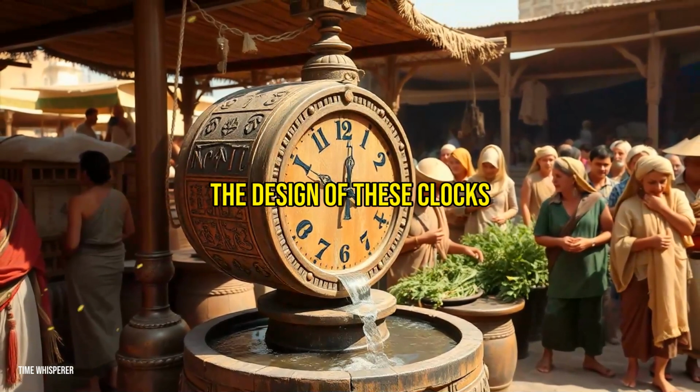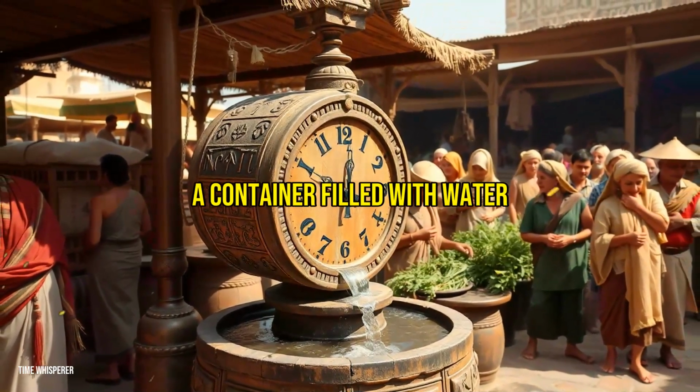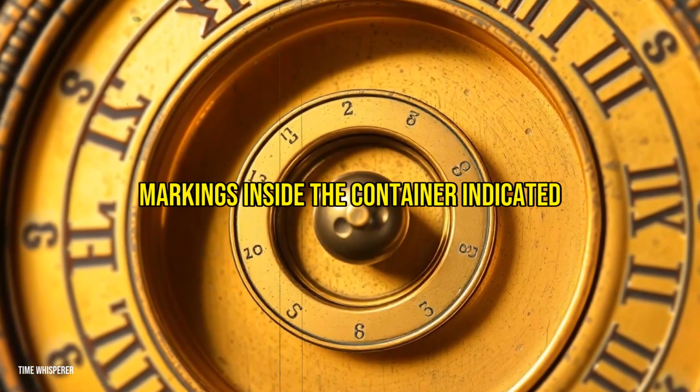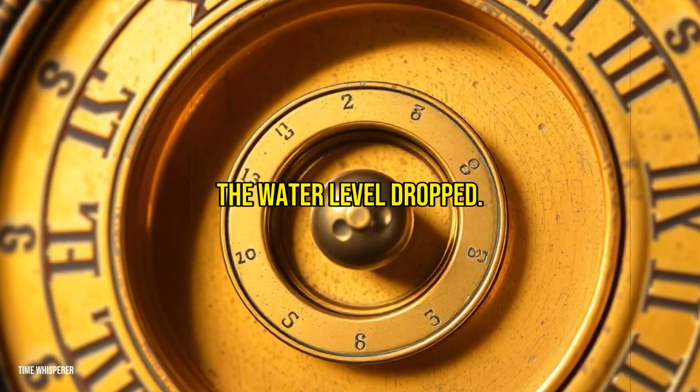The design of these clocks was both simple and effective. A container filled with water would have a small hole at the base, allowing water to drip out at a consistent rate. Markings inside the container indicated the passage of time as the water level dropped.